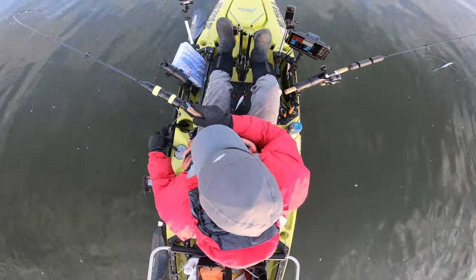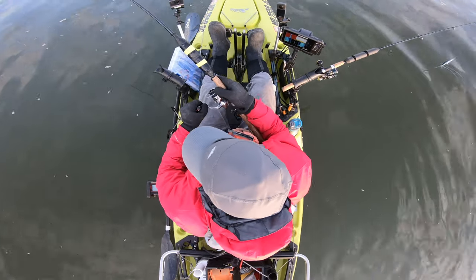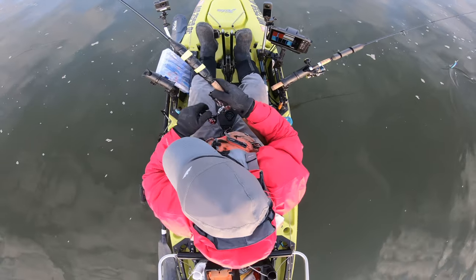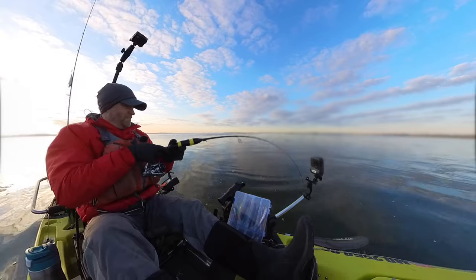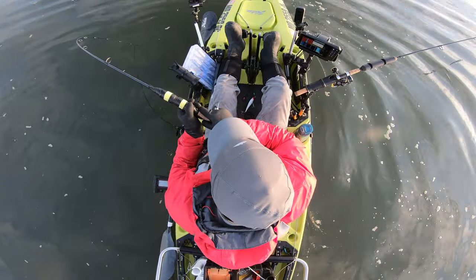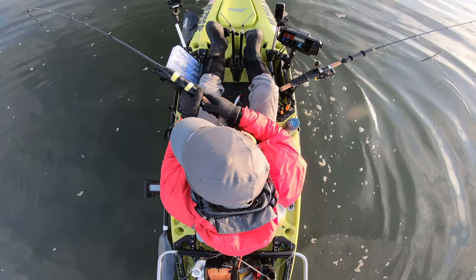It's gonna be on the left side whether I like it or not. Maybe a 30 couple inch fish, maybe. Let's see what we got here. Oh no, that's a bigger one. That's a bigger one. Yo-zuri Mag Minnow 5 inch. Gets down to about 6 feet or so.